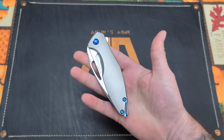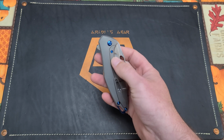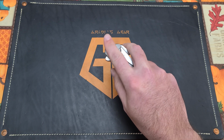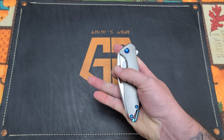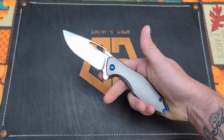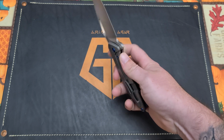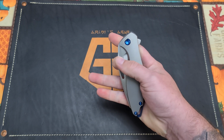Now, I will say when I first opened this, there was a learning curve because I believe that this is a little bit lock bar sensitive. So I have to rest my index finger across the pivot right here when I go to middle finger flick. And then I can get it right out. That was a little bit of a learning curve, but now I've got it to where I can middle finger flick it just fine.